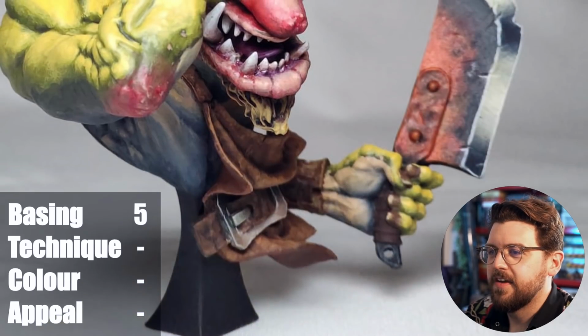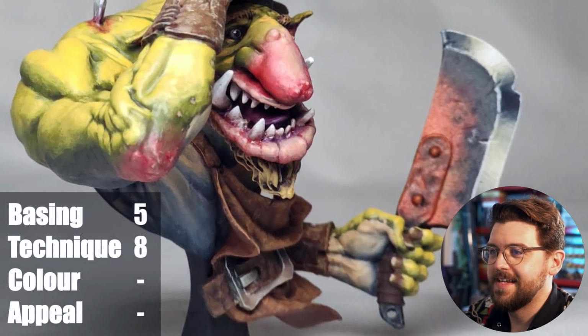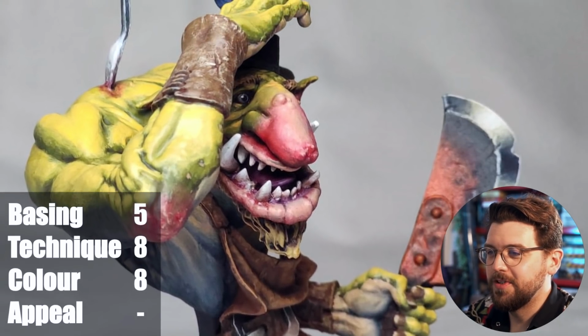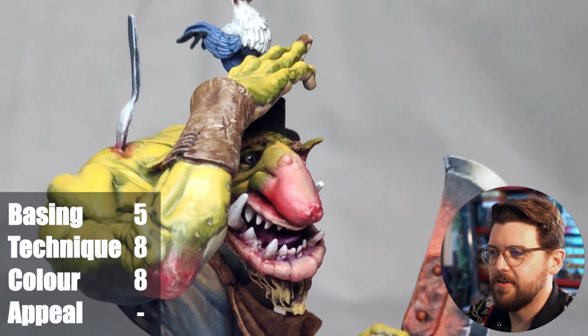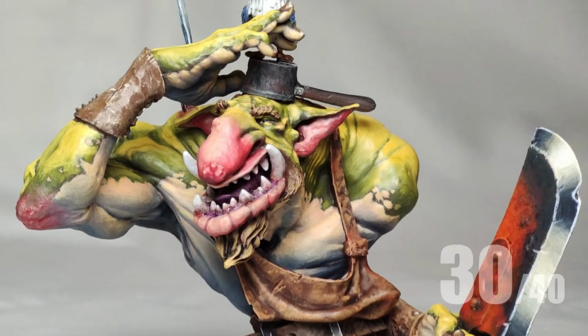So vibrant. Okay, so technique, I'm going to say a solid 8, and colour as well, a very nice 8. And appeal, I think I've got to say 8 as well. It is a very, very cool looking bust. A really beautiful display piece. The crazy face of the cockerel is, that's tipped up to a 9. I love it.